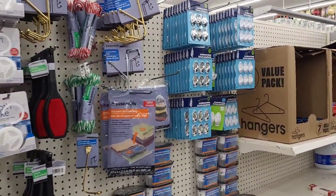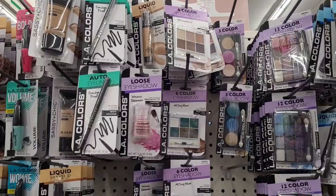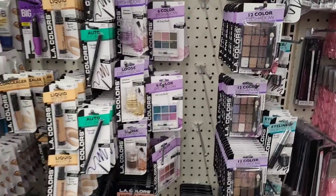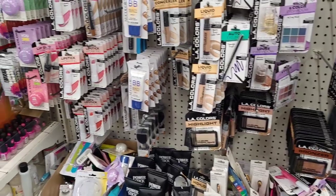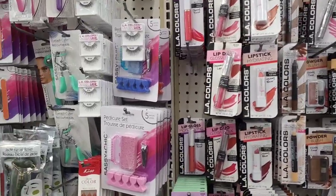All right, let me get on up through here. So this is their makeup section over here. The majority of their stuff is LA Colors. Just about everything they got is LA Colors. You might see a stray of something here and there, but this is what they're working with.